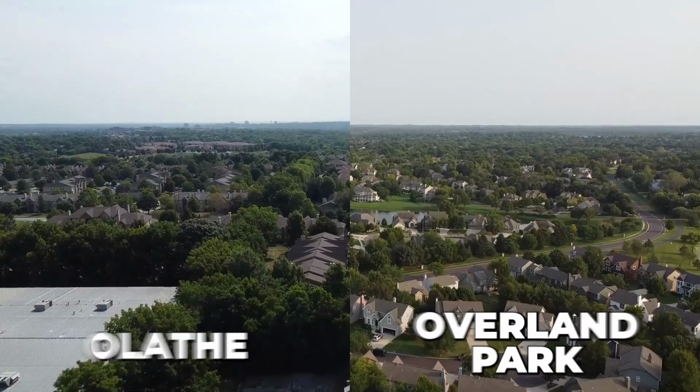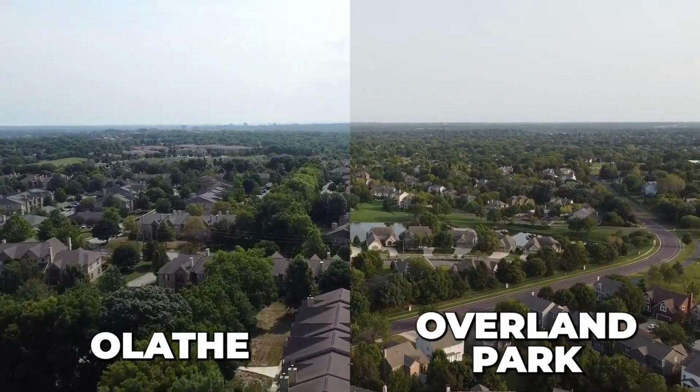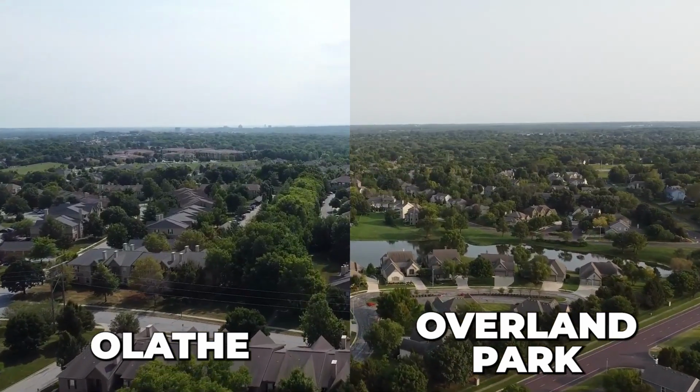Now, we had already talked about the small town feel. You've got a ton of green space, but that's something that's important to emphasize because you've got quite a few suburbs around the Kansas City area, like Olathe and Overland Park, which are huge. They're growing very quickly. There are a lot of homes being built, and some people are even moving out of those areas because they feel that it's getting more congested.